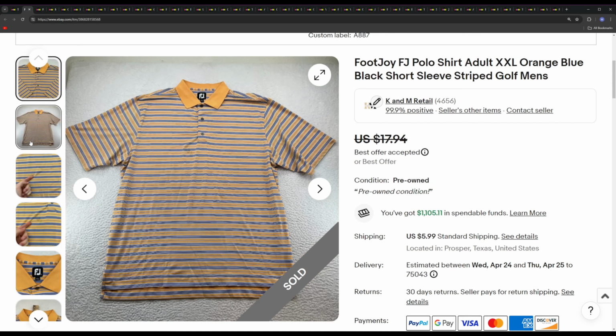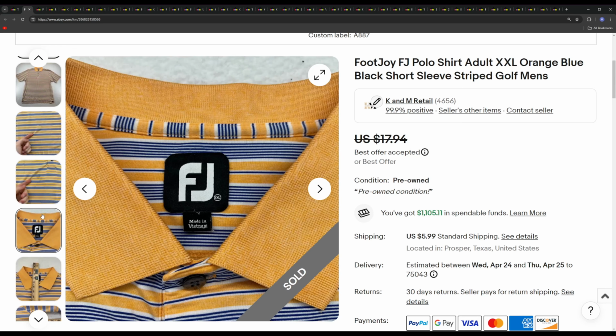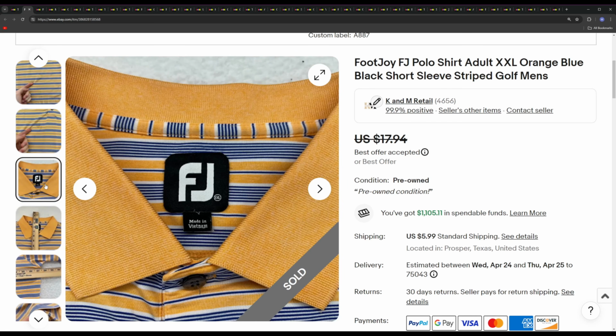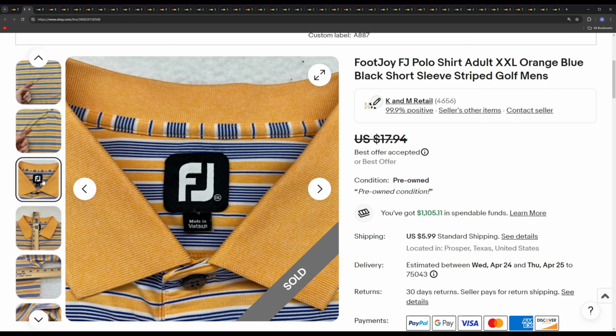Next, we've got a FootJoy polo size 2XL. We did not see these flaws in the thrift store, which did decrease the value, but 2XL FootJoy polos, no matter what they look like, we usually pick up if the price is right, as the sell-through rate on the 2XL ones is higher by a lot than the ones that are smaller than that.